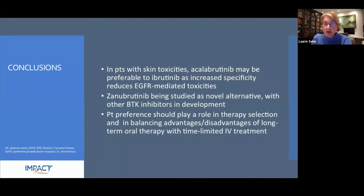Zanubrutinib, of course, is still being studied and represents a novel alternative that may be shortly emerging as well. Importantly, as we do have novel BTKs emerge onto the market, choice of treatment should involve a discussion with patients and patient preferences, always balancing the risks and benefits in an individual patient. Similarly, when we think about starting patients on these long-term BTK inhibitors that require chronic treatment, the discussion between starting a patient on a BTK inhibitor versus a more time-limited intravenous therapy should be performed with patients as well.